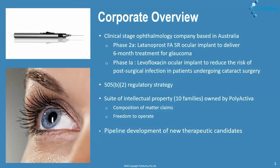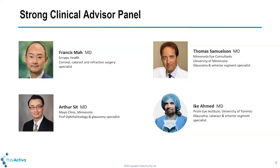Polyactiva is a privately held clinical stage ophthalmology company based in Melbourne, Australia. We have two assets in clinical development, an ocular implant for the treatment of glaucoma and an ocular implant to provide antibiotic prophylaxis following cataract surgery. Both implants deliver known drugs, so can be registered through a 505(b)(2) regulatory path. We own each asset outright and they are protected by patents with composition of matter claims. We have an outstanding clinical advisory panel that oversees each of our clinical programs.